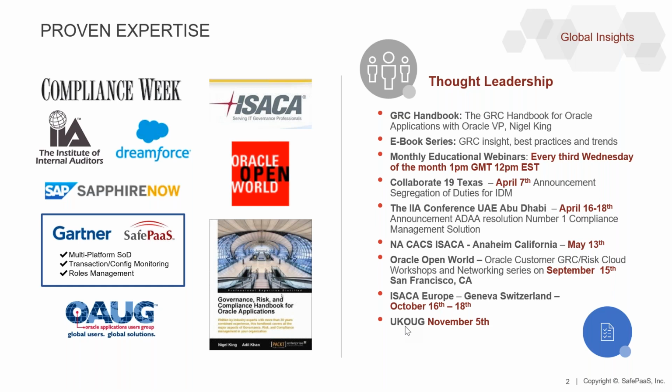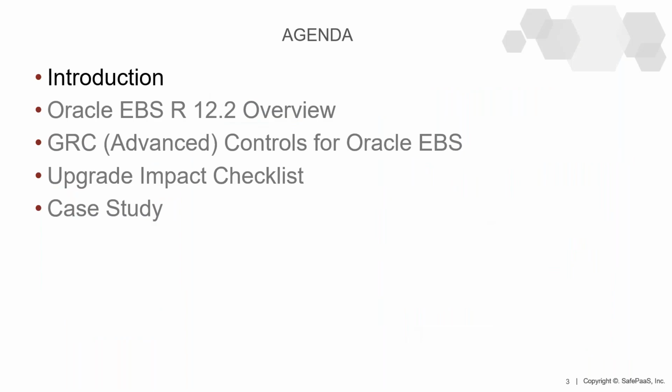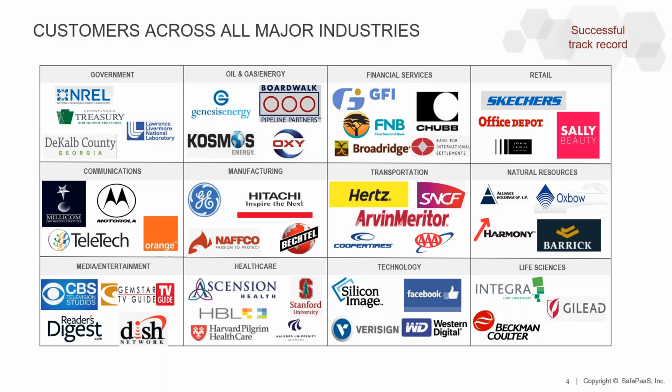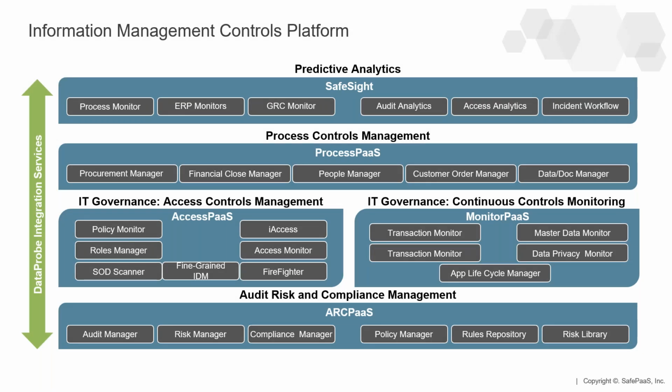So basically that's our space. Today's topic is about how EBS R12.2 is impacting controls. What are some of the things in 12.2, what to look out for if you are using GRC today, and most importantly, what are some of the upgrade considerations as you move to 12.2. I've also included a brief case study of a customer that has upgraded to 12.2 recently, 12.2.9. So with that introduction, I'll just give you a brief background on us, which is some of our customers, and a quick overview of the product platform.